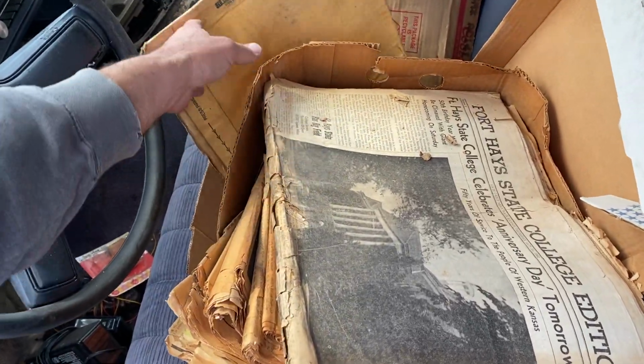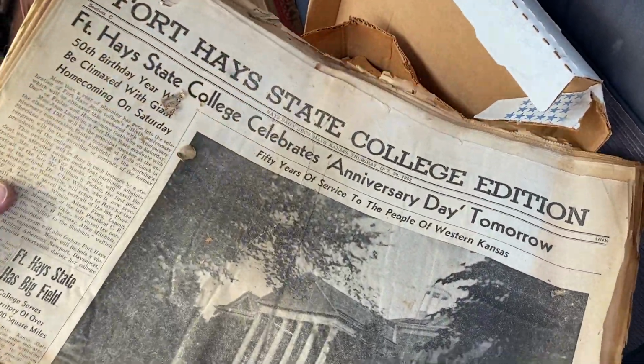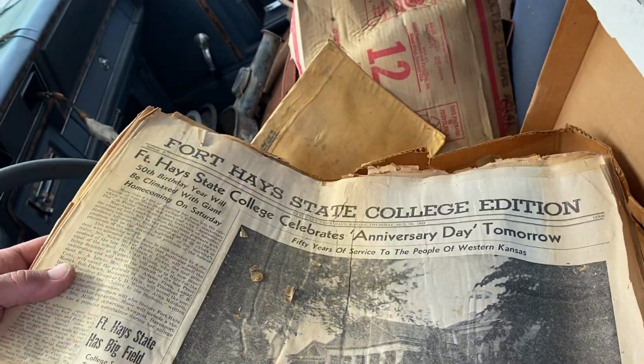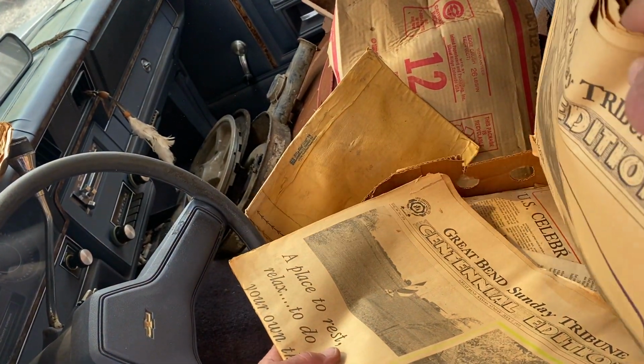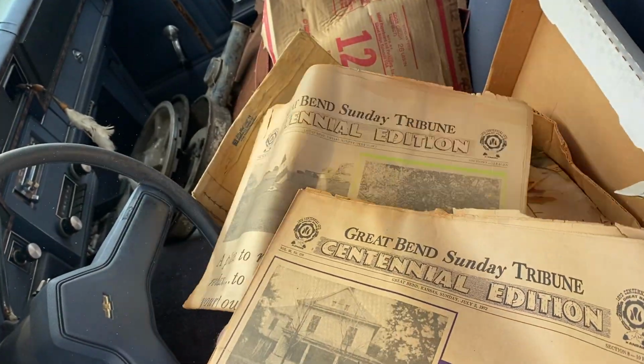Old envelope. Look at these old newspapers. A big stack of these old newspapers. Fort Hays State College from 1952. Some of these things are starting to fall apart, but here's some local papers for me. The Great Bend Sunday Tribune from 1972.